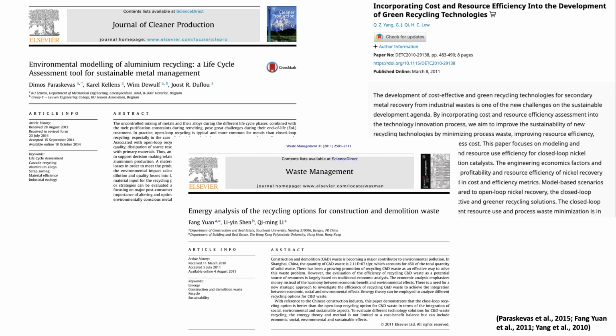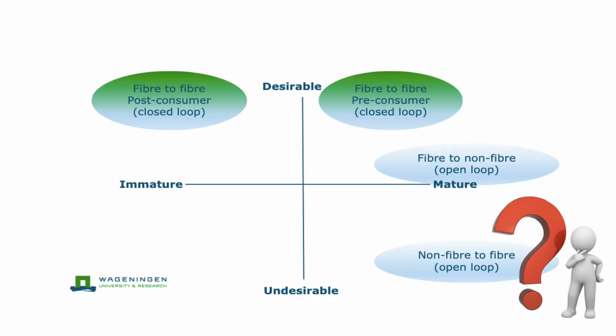But does this make open-loop recycling a completely undesirable option? Idealistically, the answer may be yes. Studies in various fields, including the fields of construction and demolition waste, nickel, and primary metals recycling, have concluded a preference for closed-loop recycling over open-loop recycling. However, when we look at the practical advantages that open-loop recycling currently gives us compared to a completely linear system, the answer may become a bit more nuanced.